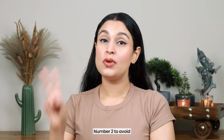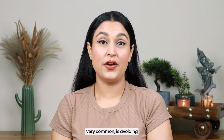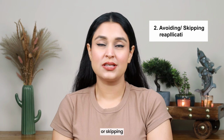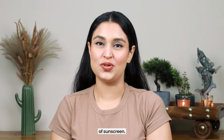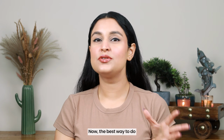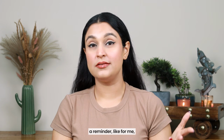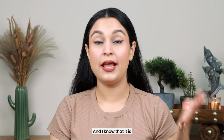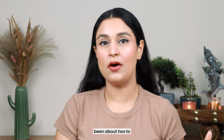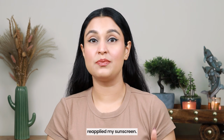Sunscreen slip up number 2 to avoid, and this is also very common, is skipping reapplication. A lot of us skip reapplication of sunscreen. Now the best way to do this is to set up a reminder. Like for me, I mentally just have a habit of seeing what time it is every now and then, and I know that it has been about 2 to 3 hours since I reapplied my sunscreen.